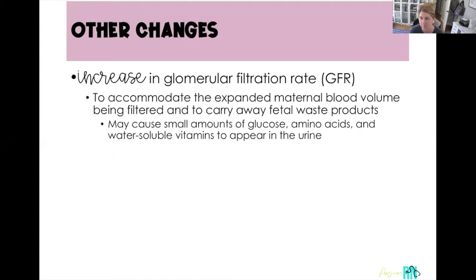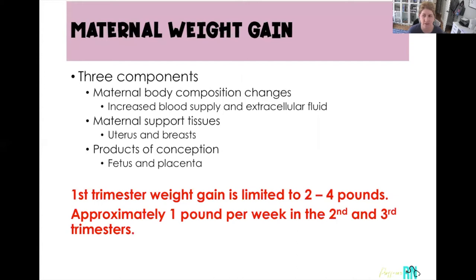Maternal weight gain. This is an important part of this conversation. There are three components that contribute to the weight that mom is going to gain in pregnancy. The first is her body composition is going to change. We already talked about that extra blood supply. She also gets extracellular fluid, extra volumes of extracellular fluid. All that contributes to weight gain.